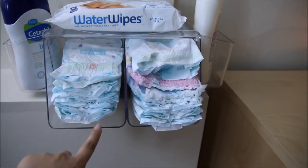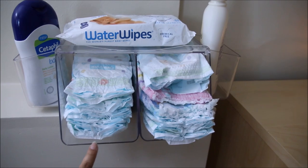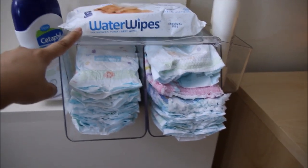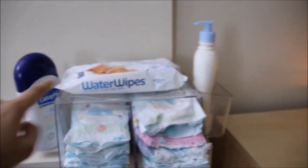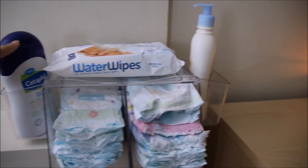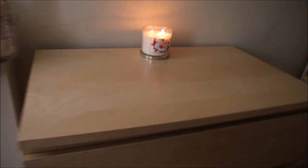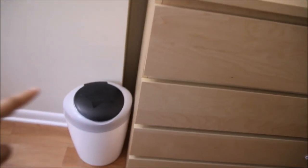And on the top beside the dresser, I use this space here and I keep my diaper station. And next to the dresser, I have this diaper genie. I use this for my son's cloth diapers.